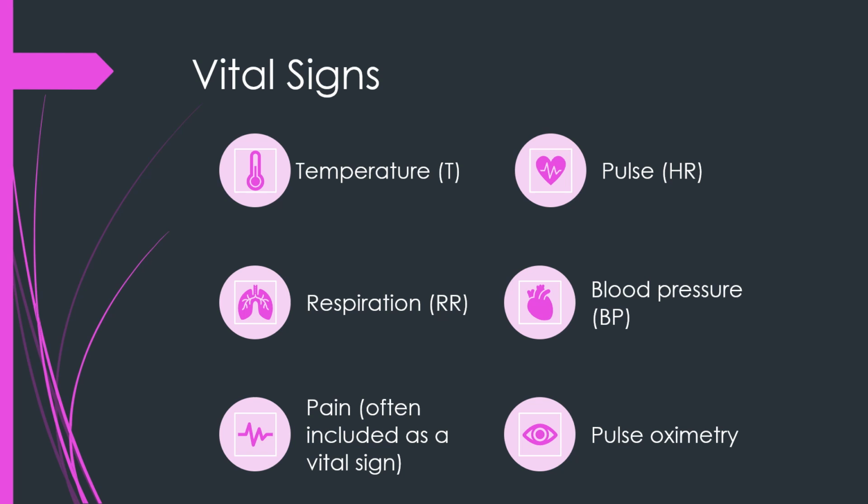When we relay vital signs to other healthcare providers, it's often spoken in a TPR-BP fashion, meaning I say my temperature first, then pulse, then respiratory rate, then blood pressure, and then pulse ox last.